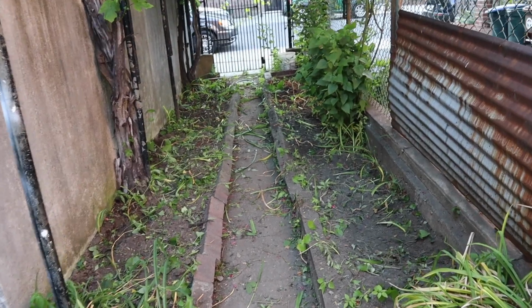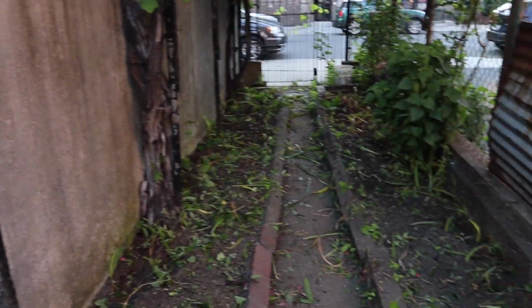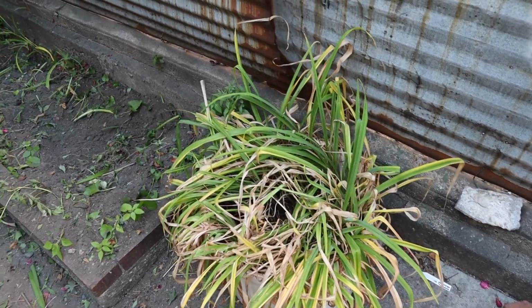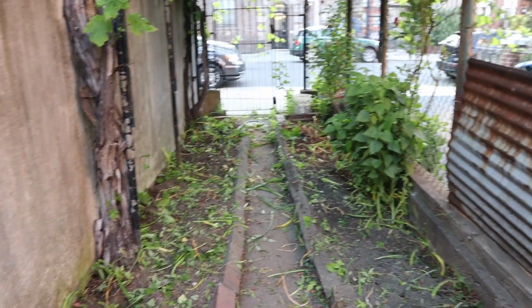Alright, so I don't really want to walk there, you guys. We're going to stomp on this and try to compact the soil. I filled them in. You filled them in, that's good. And then we're going to take this. This is from last year that just came back. We're going to take this out today too. And then I'll keep you guys updated.